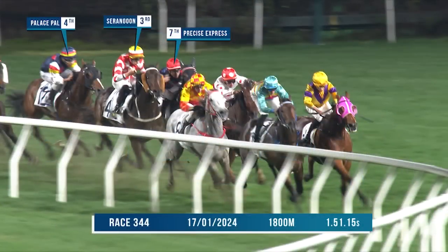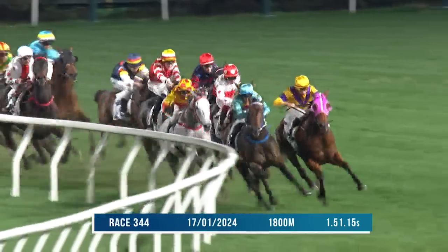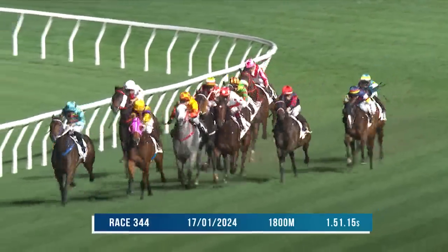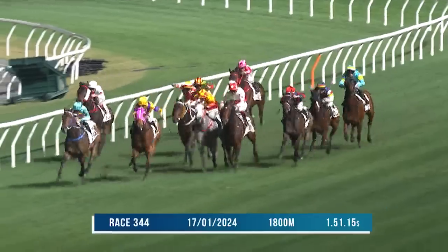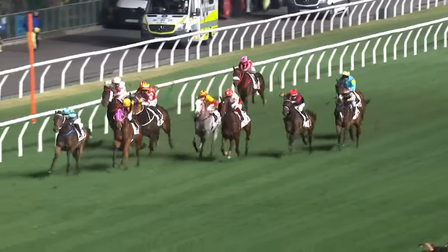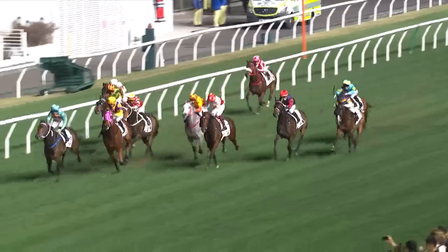He was a horse that is well back turning for home. Palace Pal has raced since. And Precise Express, he has won at Happy Valley over the 1,800 metres from 7 attempts around the Valley. Unknown at the trip. Are you putting any of these 3 in? Yeah, I'm going to go with Serangoon, actually. I've got him on top.